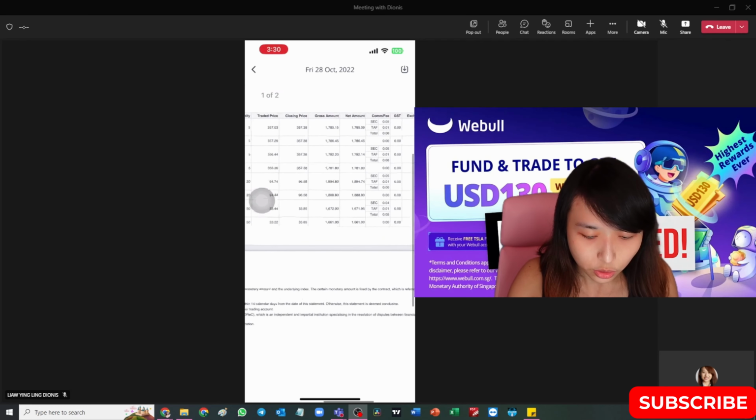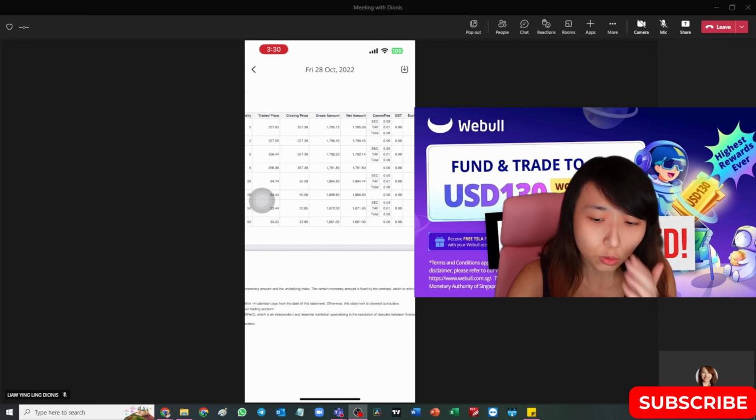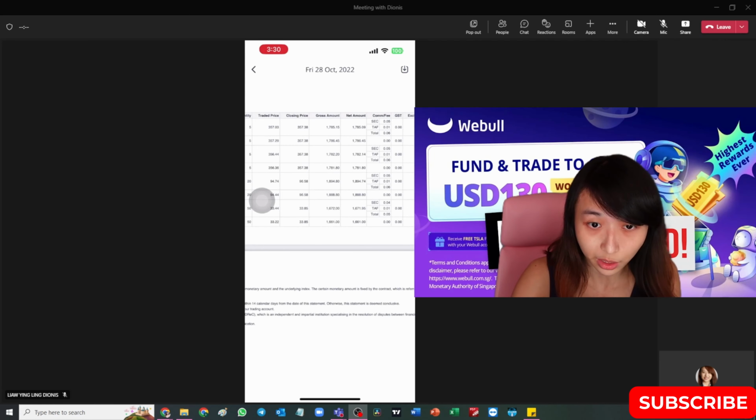You can also see there is no commission fee. Basically what they charge is only the SEC fees and some tariffs.